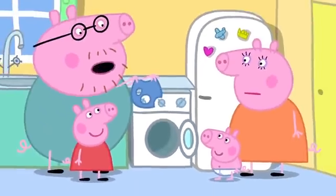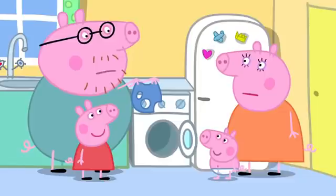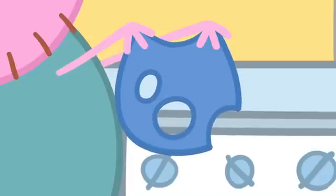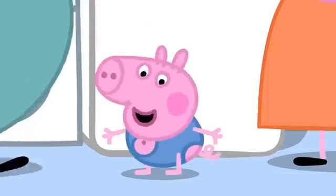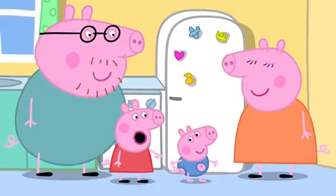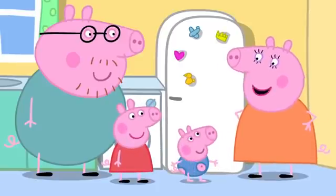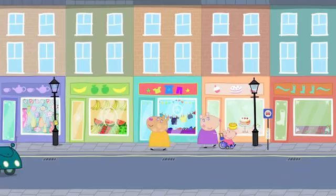We must have washed these clothes 1,000 times. George's clothes have got holes in them. When you wash clothes 1,000 times, they get holes in them. I can see your bottom, George. Maybe it's time we got George some new clothes.